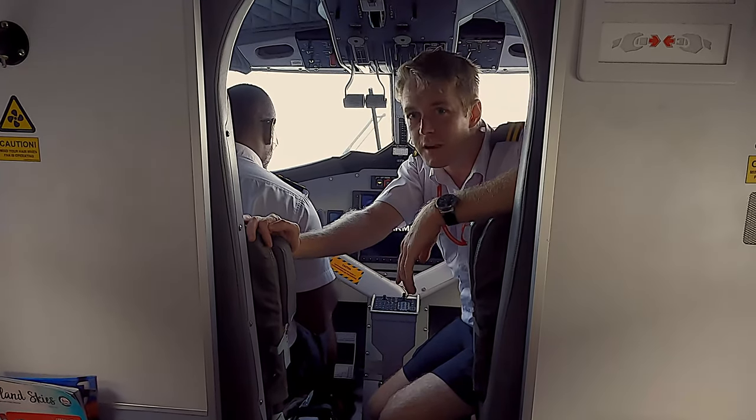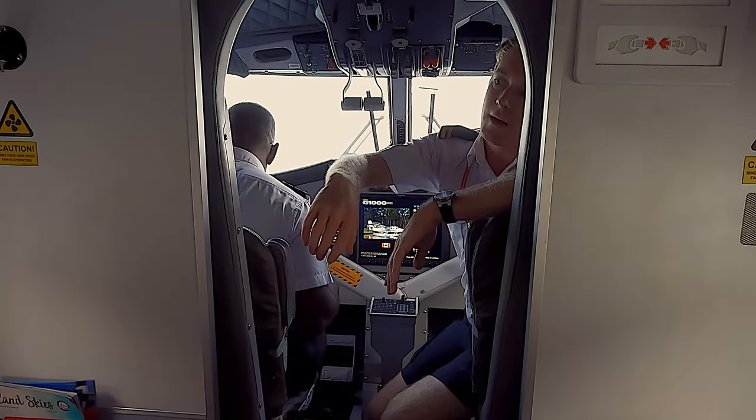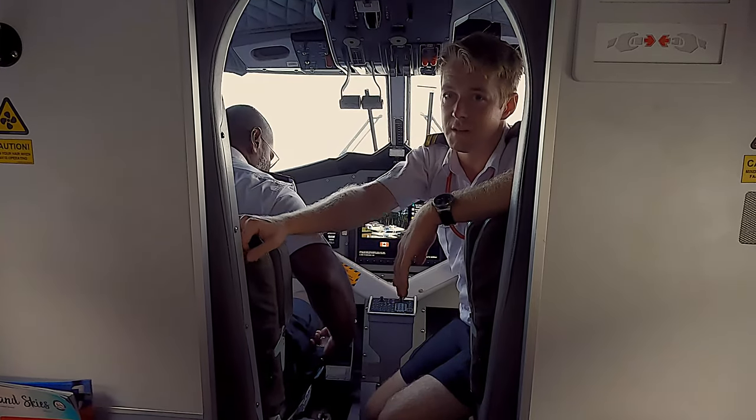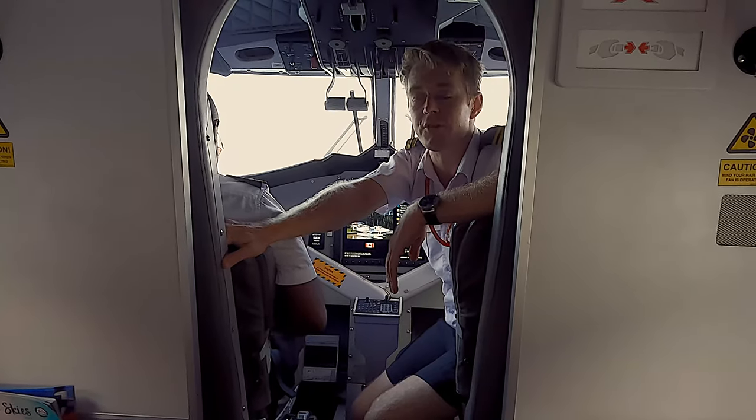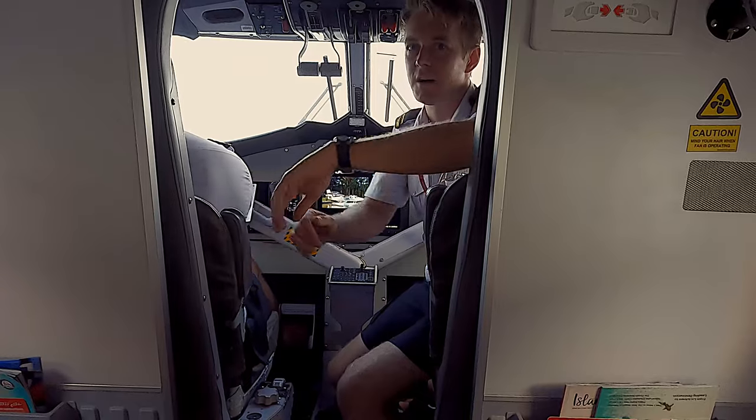There are life vests located underneath your seat, standard airline type. We also have seat belts that you need to keep on for the whole flight. It's a non-smoking flight, and if you need any more information, there is a safety briefing card in the pocket in front of you.